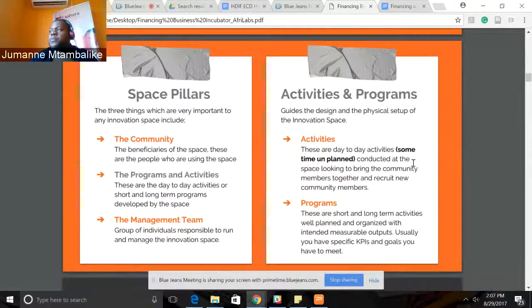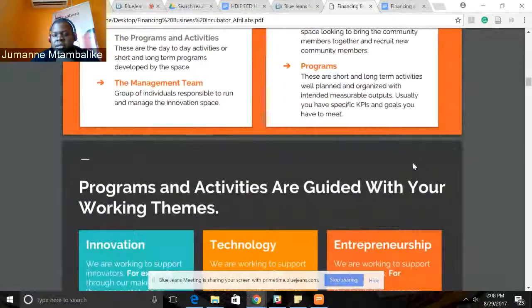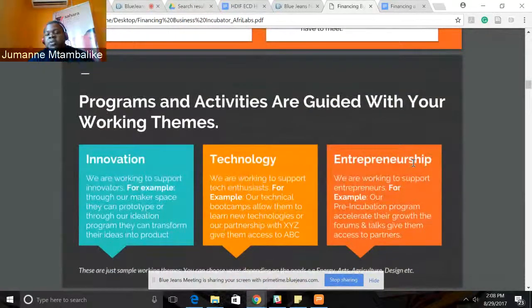So programs are very important because with programs, you are able to search for partners from both the public and private sector. Some of these partners can be willing to support the program in terms of giving you funds to run the program, in terms of looking for other partners to support the program, in terms of taking the output of the program and using it in what they do. So you can even start to do service outsourcing and skills outsourcing using programs. And programs usually are guided by themes. For example, our themes were innovation, technology, and entrepreneurship. So anything which we were designing, in one way or the other, followed those specific areas.